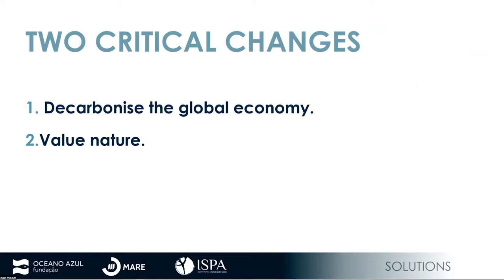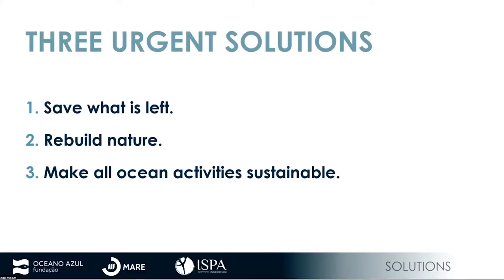And there are two critical changes that need to happen, and we know that. We need very, very soon to decarbonize our economy overall, because if we don't do that, the climate issue is never going to be solved. But we also need to be able to save nature and to restore nature. And for that to happen, nature needs to be valued. And we can discuss then a little bit what we mean by value and how can we value nature in our systems. And this brings us to three urgent solutions in terms of the oceans.